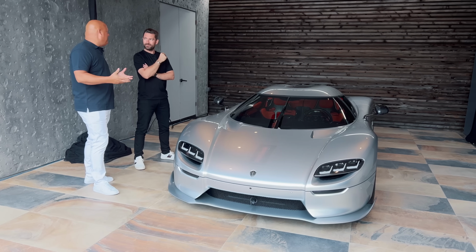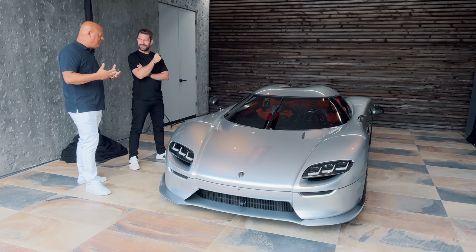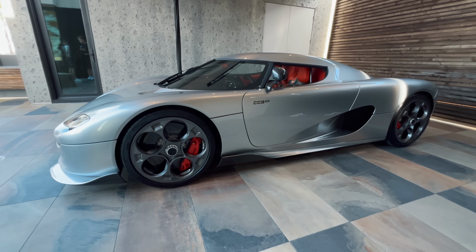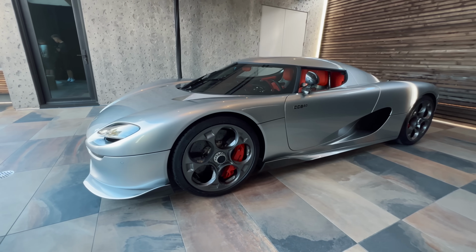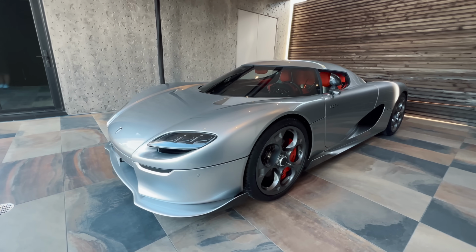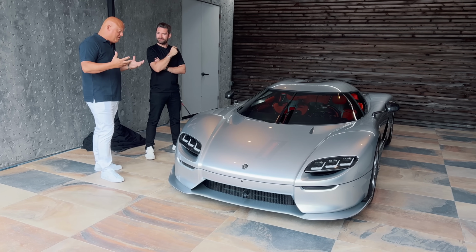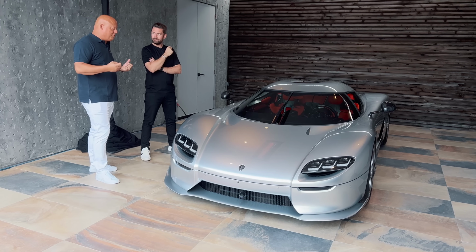When we did the CC8S, we were, I don't know, 10, 12 people in the company. When I think back on it, I can't really imagine how we could do that car with so few people and such small resources. And this is, of course, a reimagination of that. It's based on our latest technology, our latest chassis, but it's really celebrating that first effort in all its glorious, simplistic, elegant shape that we really tried to make timeless. And this is, I think, our statement to prove that point.